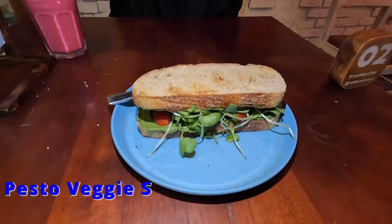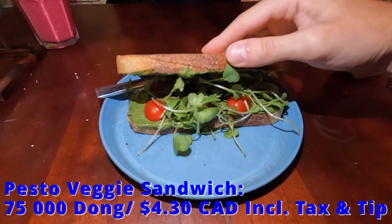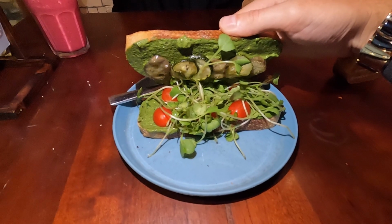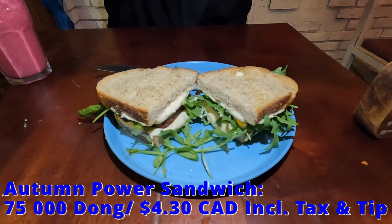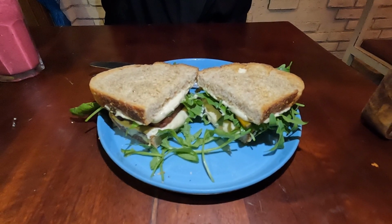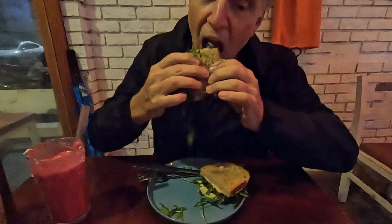Mike also ordered the pesto veggie sandwich, which had superfood basil pesto, roasted eggplant, roasted zucchini, cherry tomato, and green sprouts on whole grain toast. And I chose the Autumn Power sandwich with marinated tempeh, roasted pumpkin, hummus, and organic rocket, also served on whole grain toast. We really enjoyed both of the sandwiches, but the Autumn Power sandwich was the winner in our opinion.